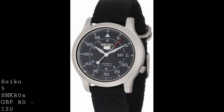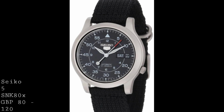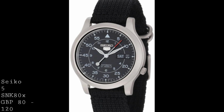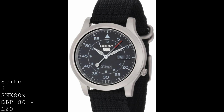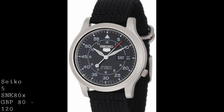And this version is the SNK 800 line of watch. And this is a very humble piece in terms of its price range, running from around £80 to about £120, depending upon where you buy it from. But I feel this offers a wonderful entrance point into the world of pilot's watches, with a very classic pilot-style dial and a very military form of case with this bead-blasted finish.